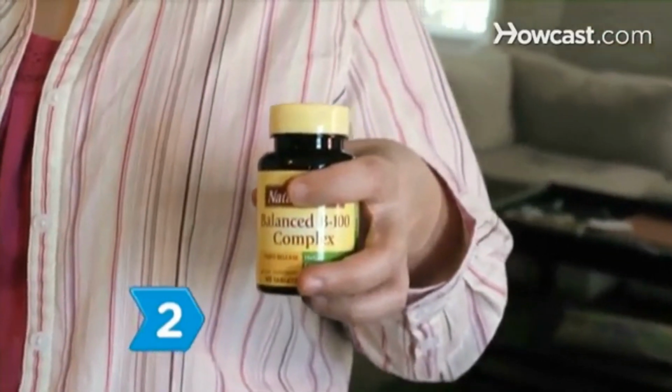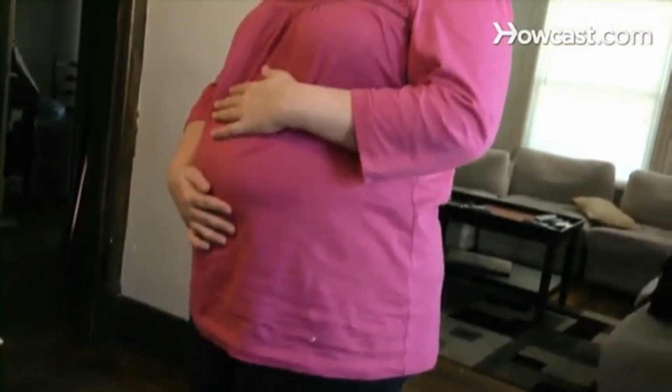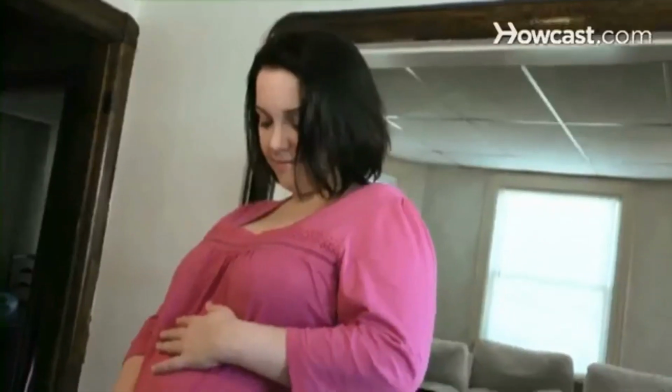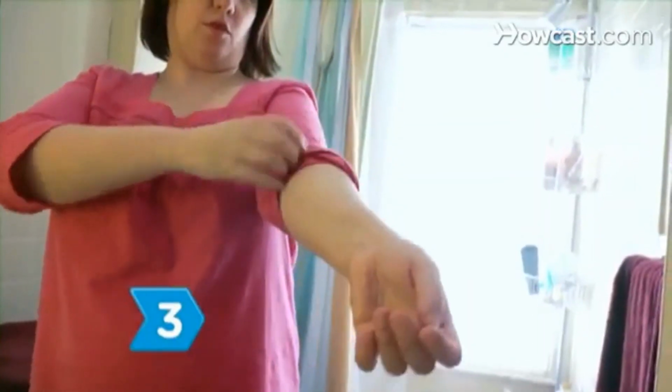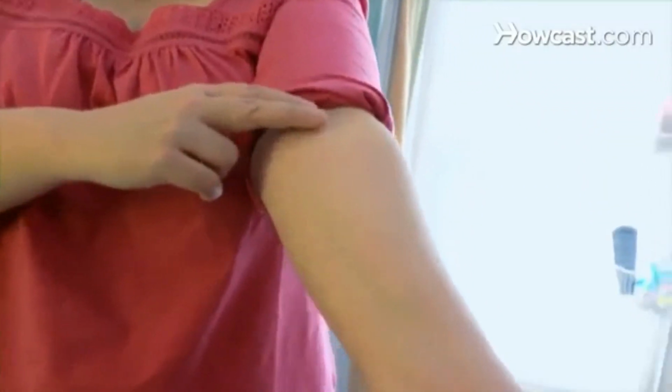Step 2. Take B vitamins at all life stages, but especially if you are pregnant or nursing, in order to help brain function and red blood cell formation and to build DNA. Add 400 micrograms of folic acid if you are or hope to become pregnant. Step 3. Get regular B12 injections if you are over 50, as age impacts women's ability to absorb B12.